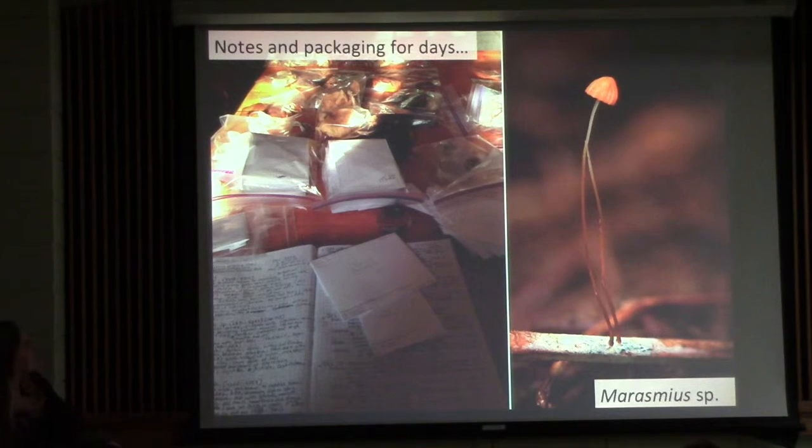So then we went back to the station and we spent the last few days packing the material and taking notes and just making sure we got everything in this one box, which was really amazing. And I decided to spend the extra money to FedEx it, which I was really happy about because I think it arrived before I did. It was all safe and sound, which was great.